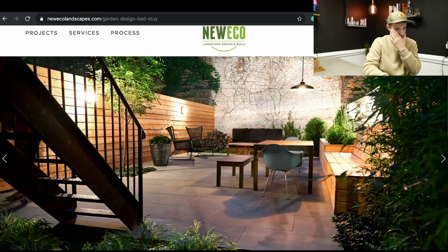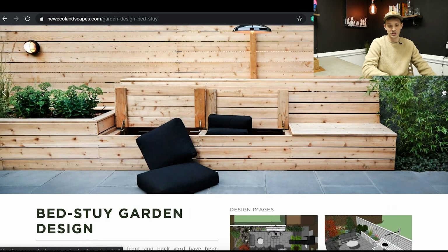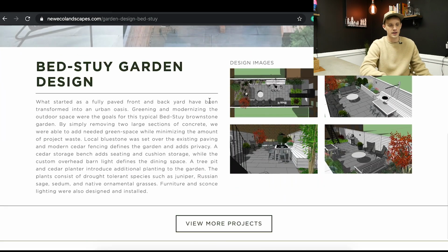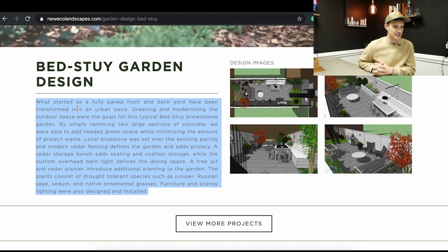The big change I would make is, instead of having scrolling images like this, I would have it as a gallery that people can click on individual ones to showcase how everything looks. The only other big thing is that I would also talk about the prospect themselves, the customer themselves. Here's what I mean: they said what started as a fully paved front and backyard has been transformed into an urban oasis. Greening and modernizing the outdoor space were goals.